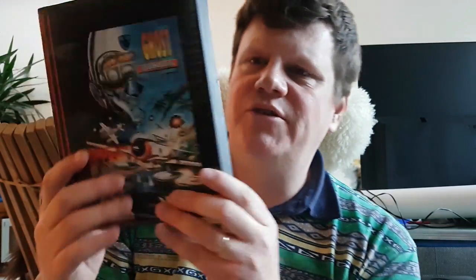Now, this is also for the Neo Geo, but for the home system, the Neo Geo AES, as we all know, and it's complete with manual. This was one of the first games I bought for the system. I paid €156 for this one. And for this game, that's actually pretty cheap. This game normally goes for around 300.